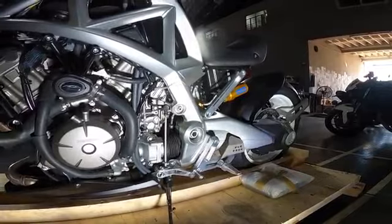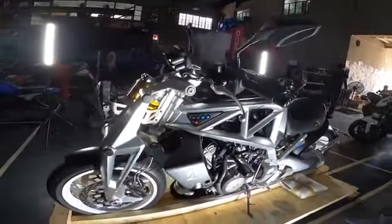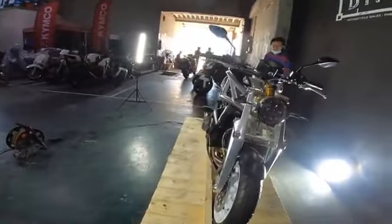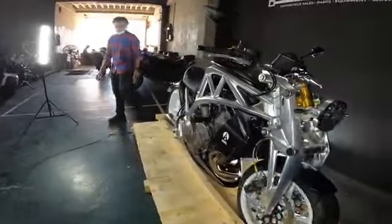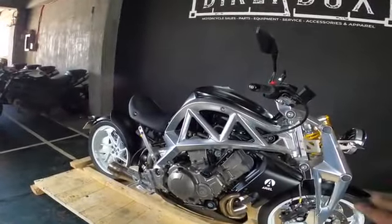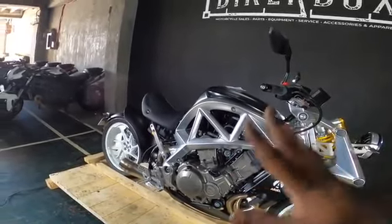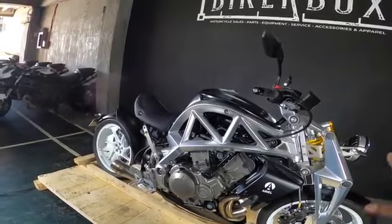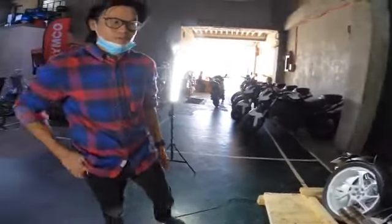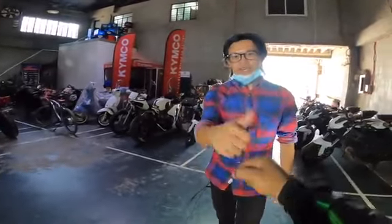Guys, I am very, very interested to ride this. So one day, inshallah, let me find the owner of this bike, then I will do a ride vlog. But I am not going to do something on the racetrack. This is only for the street or expressways. This is a very head-turner bike. Oh, okay. This is actually Gian, guys. Thank you for your time, brother. Thank you.